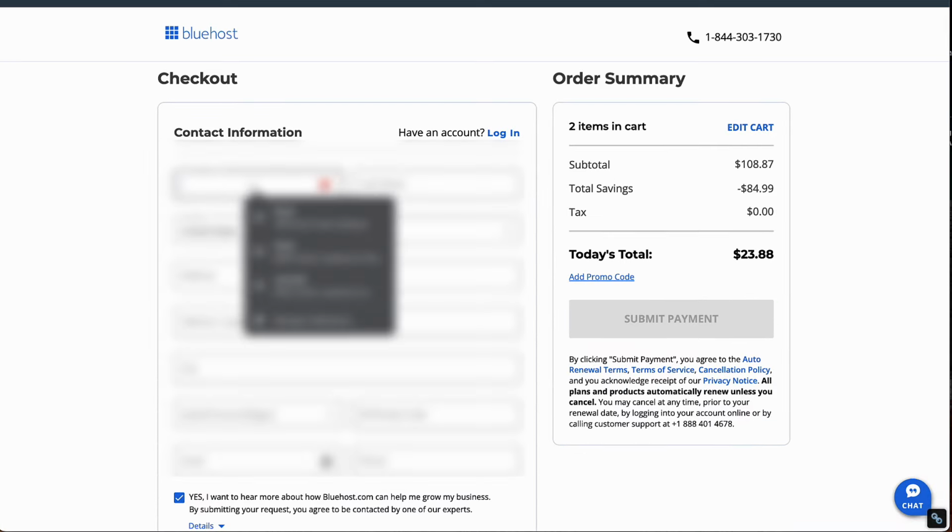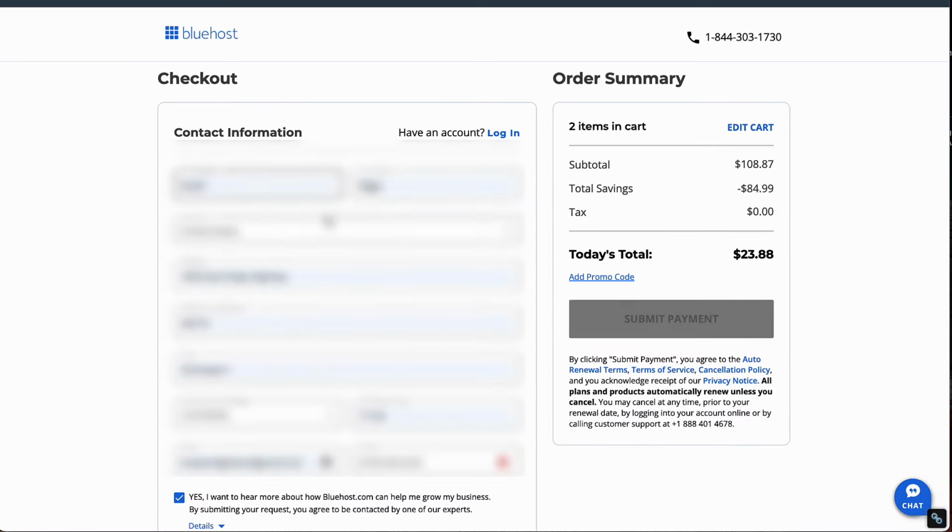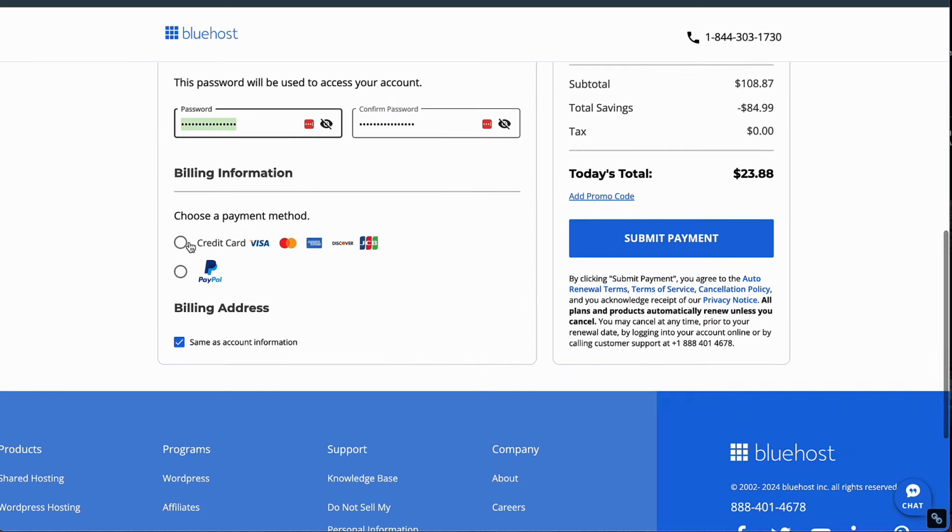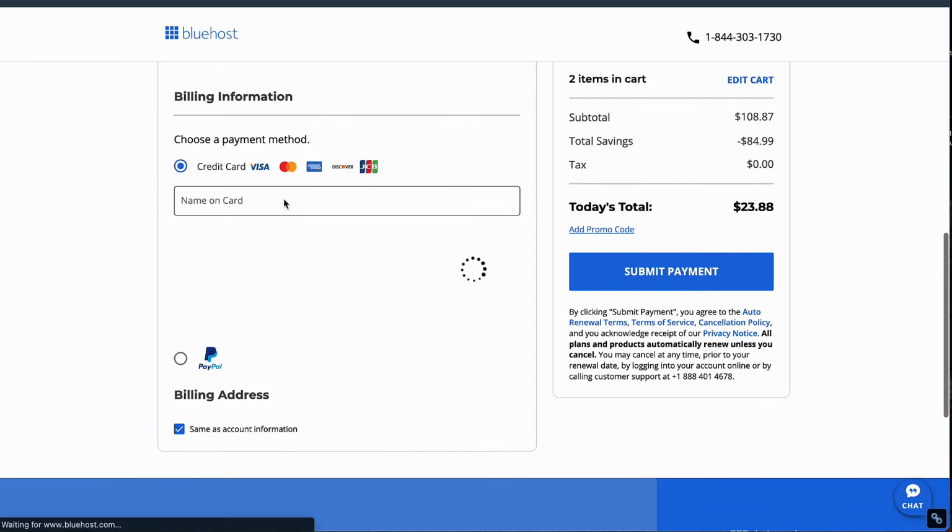Okay, so go ahead and put in your information. I'm going to fill out mine. Once you get a secure password, you're going to put in your information. One recommendation I'll make is that after we finish this process, it's going to automatically begin downloading WordPress for free and move over to the WordPress platform. So make sure that you save your email and your password somewhere separate, that way you can get to it later. So go ahead and hit submit payment.